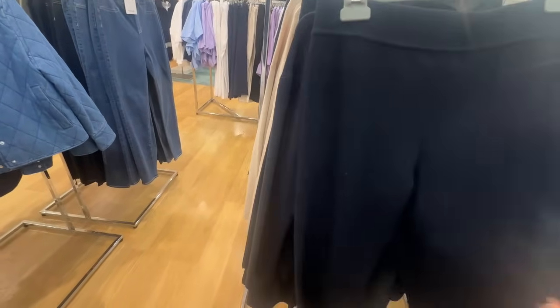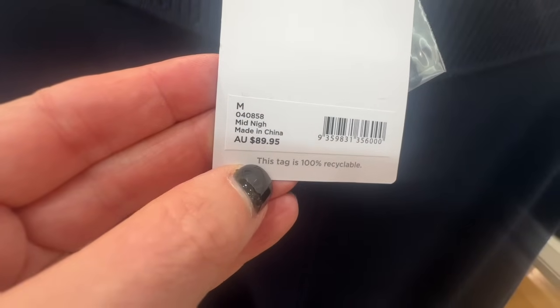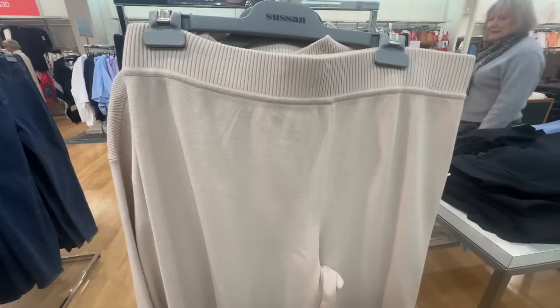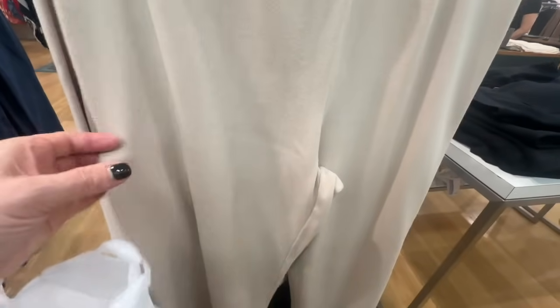In fact, they had them in blue and also in beige, but I have to say that Sussan prices for each individual piece were probably a little bit outside of my budget, but nonetheless, they are some beautiful pieces and there's a huge selection to pick from.